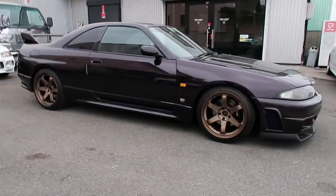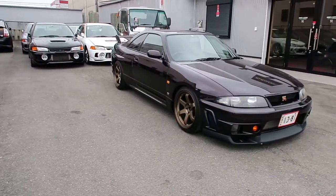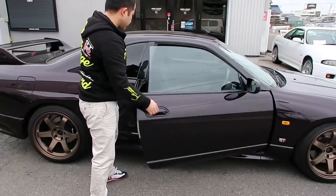So enough for the exterior of the car. I'm going to tell you a little bit about the interior condition, as well as, of course, you gotta take a look at the engine compartment of the car. So let's take a look.